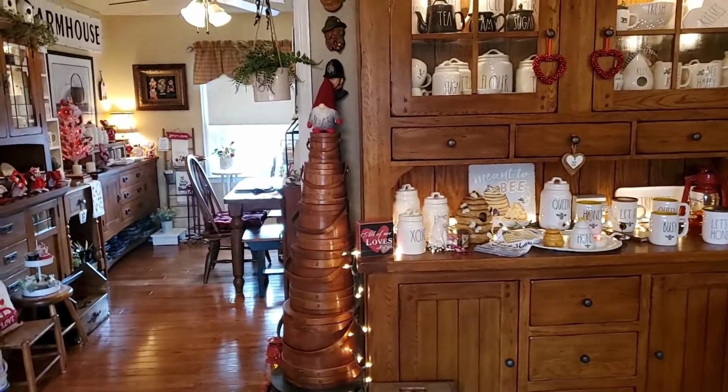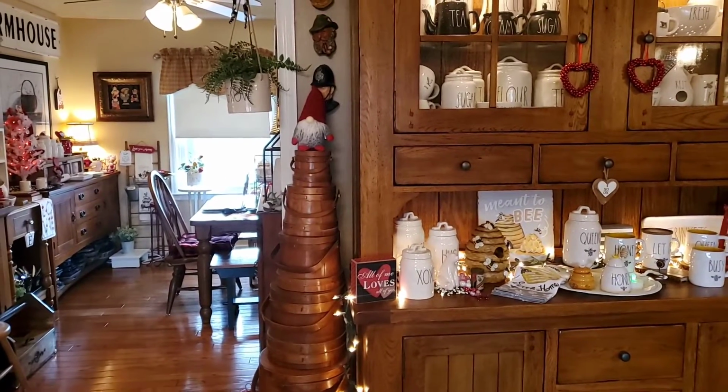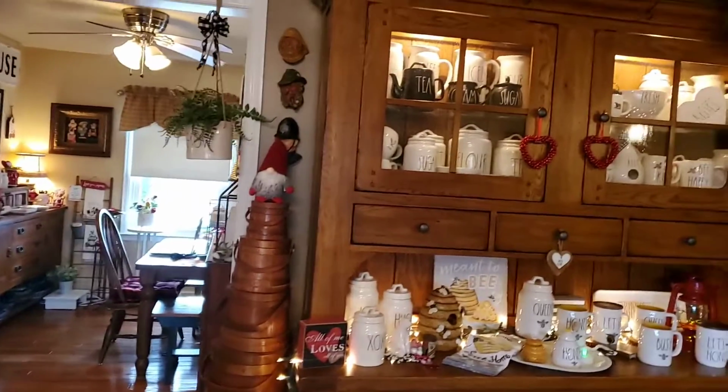And I have one of the little gnomes that I used for Christmas on the top of the firkin because he didn't have Christmas greenery or anything on it. And I think he looks really cute there.